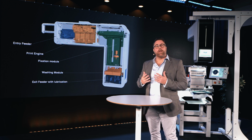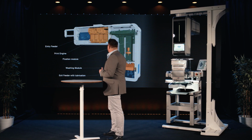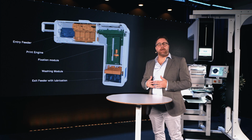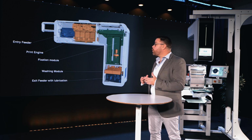There, where all the magic happens. There we put the color on the thread. Okay, so then we move on to the third module, which is the fixation module. It's where we fixate the color on the thread, so we make it fully washable, for example.